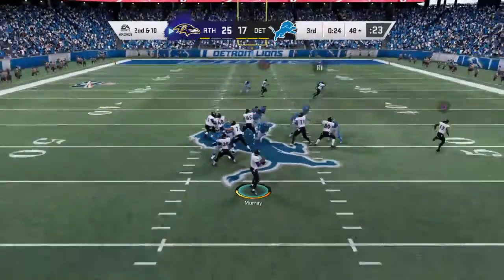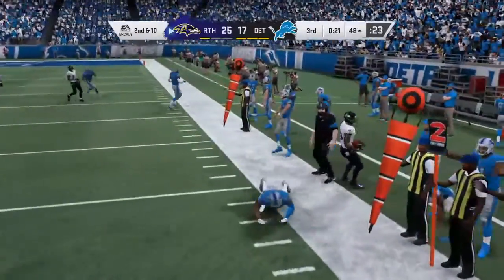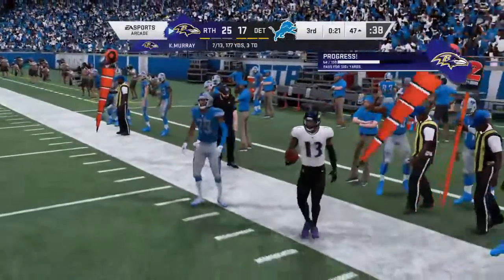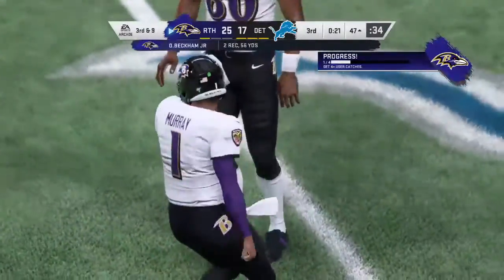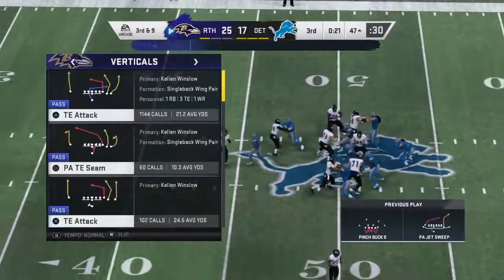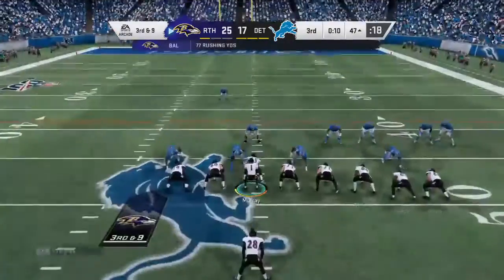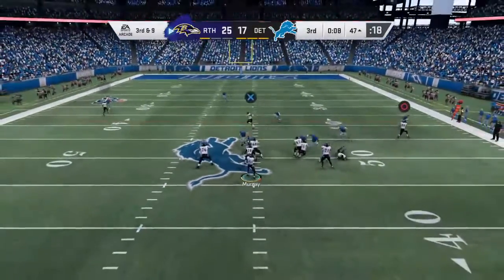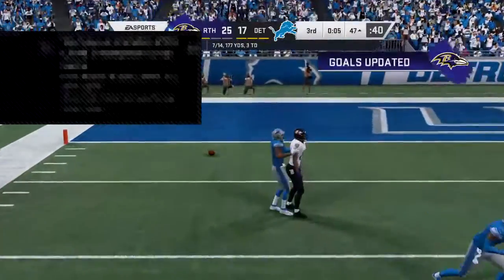Now Murray off play action. He finds his target, Beckham. Play number 9 on the drive coming up, and they need 9 yards on 3rd down. Murray now to throw. And the throw there going to be incomplete.